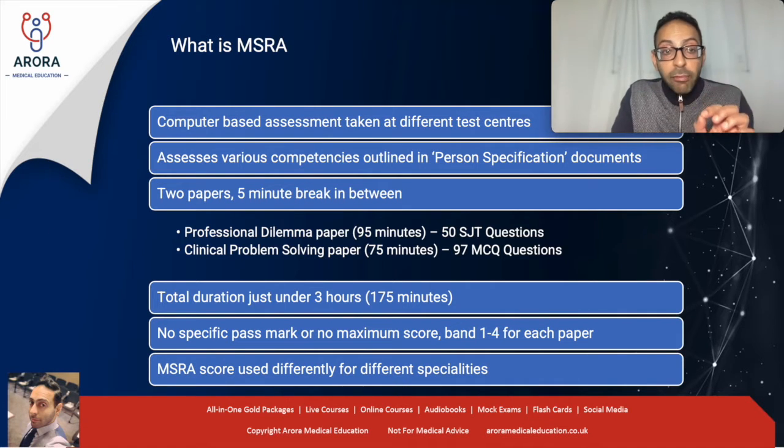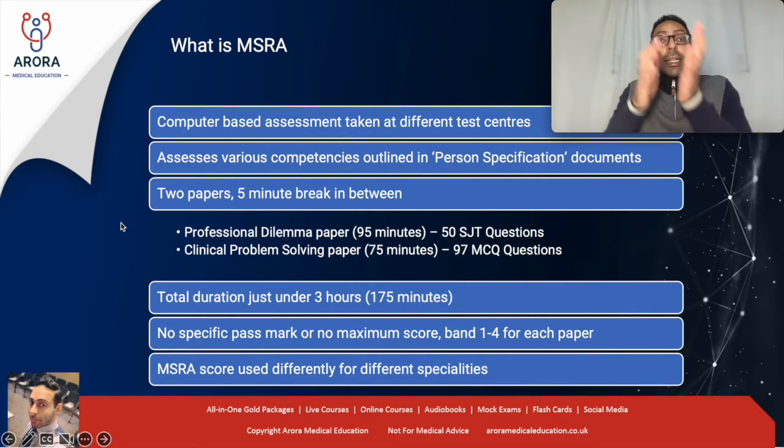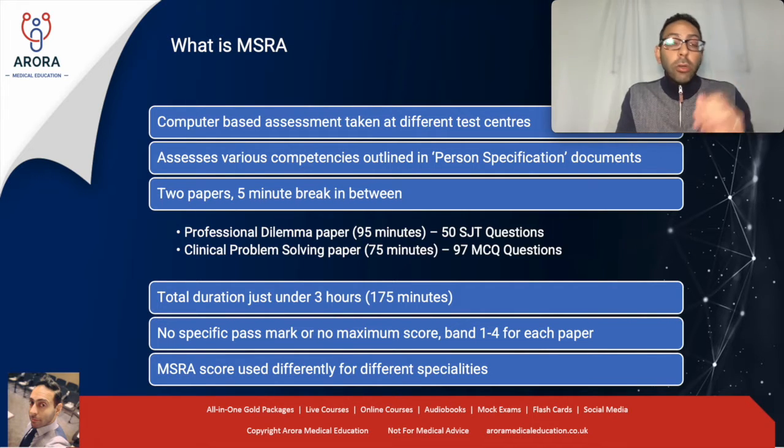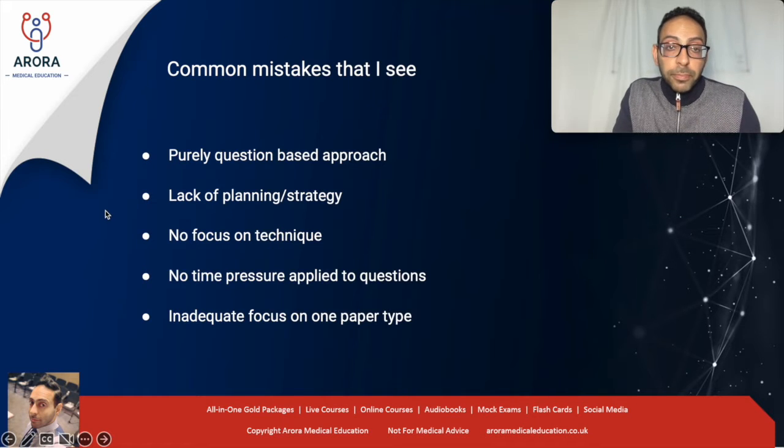But remember, once again, regardless of which specialty you're applying to, the MSRA exam is exactly the same. So the resources that you use are not different. For example, if you're applying for GP or radiology or surgery, it's all the same assessment.